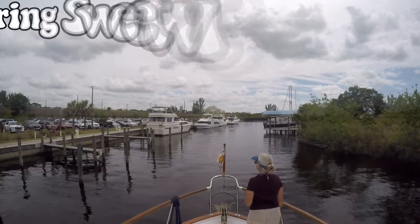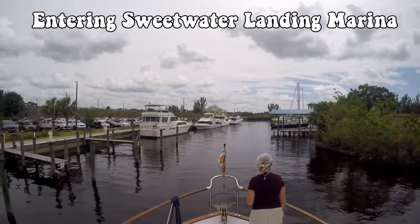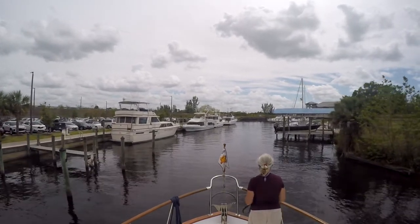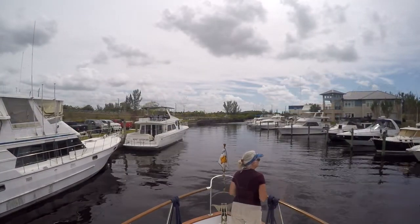Our first stop after Fort Myers Yacht Basin was Sweetwater Landing Marina, which is still technically in Fort Myers, but only because Fort Myers is a pretty big area. Sweetwater Landing is a nice little marina, and the Boathouse Tiki Bar and Grill is right nearby. But other than that, not much else in the area.